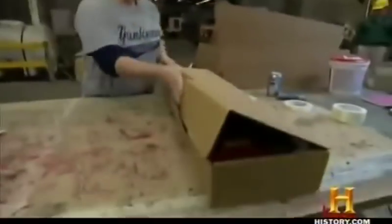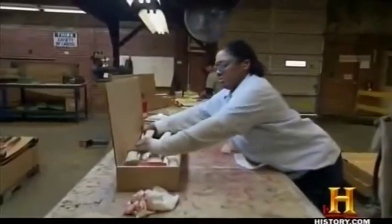A far cry from the output of mankind's earliest axe makers in the Paleolithic age, who relied only on a stone, a piece of flint, and a steady hand. And the amazing thing about these tools is they lasted in the human inventory for more than a million years.